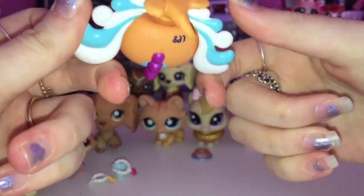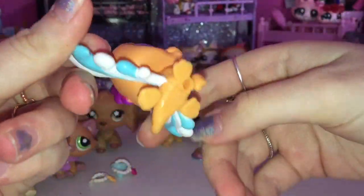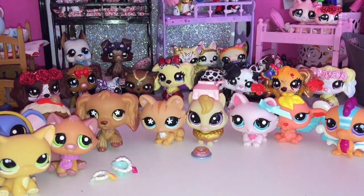Ooh. I think it's meant to be a dragon. No, it's meant to be a dragon, right? It's got like a dragon tail, and like a dragon face. A dragon face. Well, that makes sense, doesn't it?